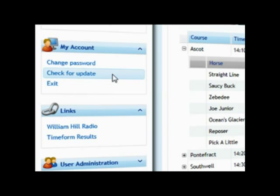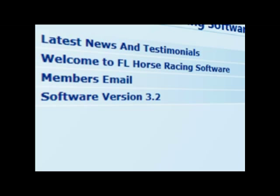Simply click the update button, follow the procedure, and the software will automatically update and install the latest version of the software in seconds. There's no need to download, remove, or even restart your computer. Within seconds, you're ready to go with the latest version. Additional links have been placed in there also for you. William Hill Radio and Timeform results. Latest news and relevant software membership information will be displayed as soon as you log into the software. You never need to miss any information we post, as the software automatically displays any news for you.